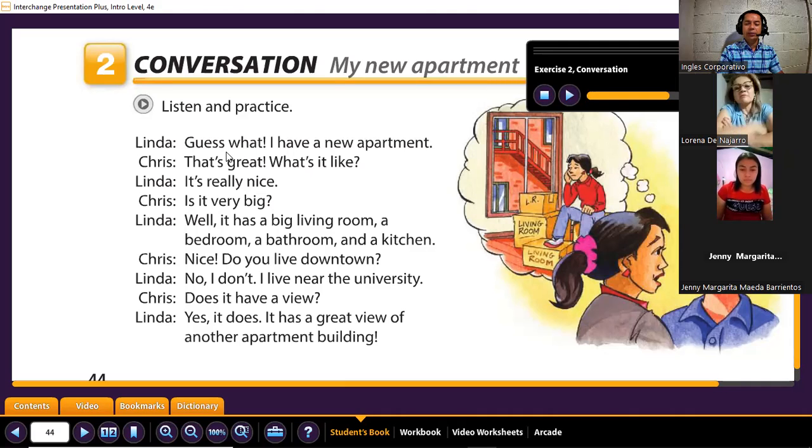One, two, three, action. Guess what, I have a new apartment. That's great. What is like? It's really nice. Is it very big? Well, it has a big living room and bedroom, a bathroom and kitchen. Nice. Do you live in downtown? No, I don't. I live near the university. Does it have a view? Yes, it has a great view of another apartment building.